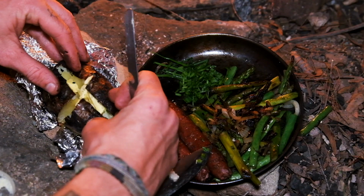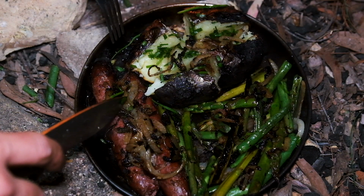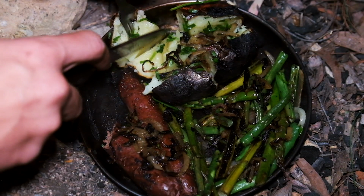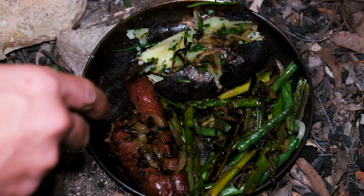Alright, we'll just sprinkle some of the chives on. So there you go, bush style bangers and mash. This looks absolutely incredible, so I'm so keen to dig in. Oh yeah, that is the stuff. Oh man, that potato, that is so good. It'll maybe do with a little bit of salt, but otherwise, so good.